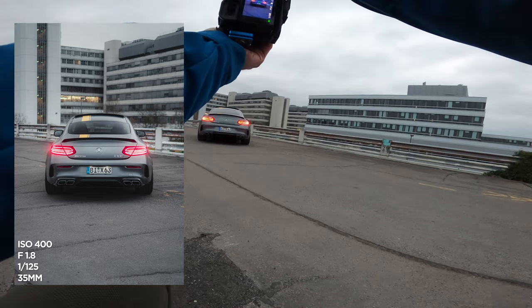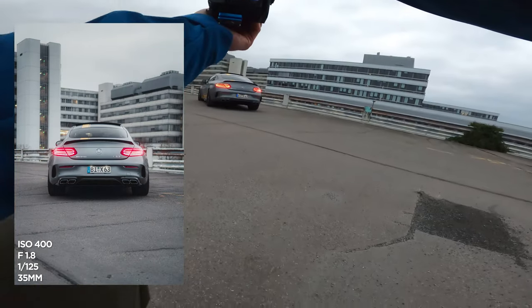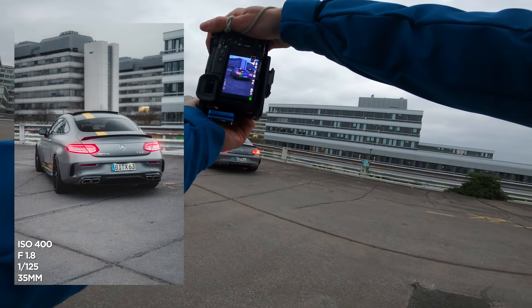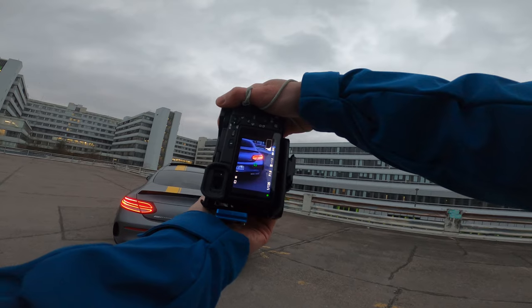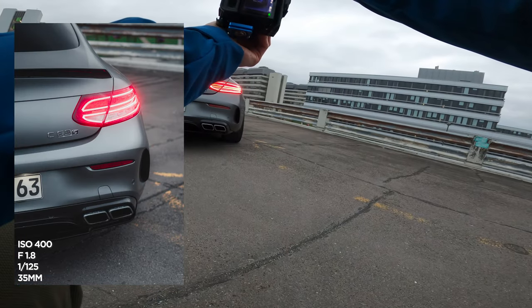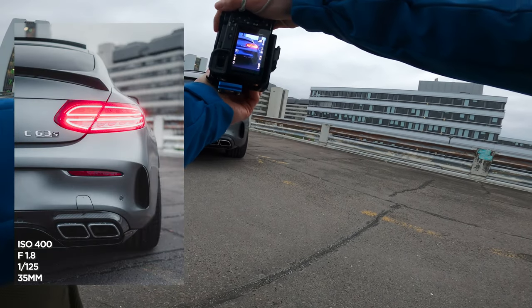Battery is 11%. I love it so much. Guys, just look at this. It's so crazy.